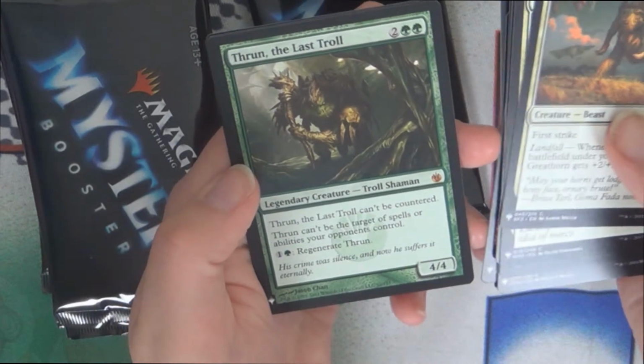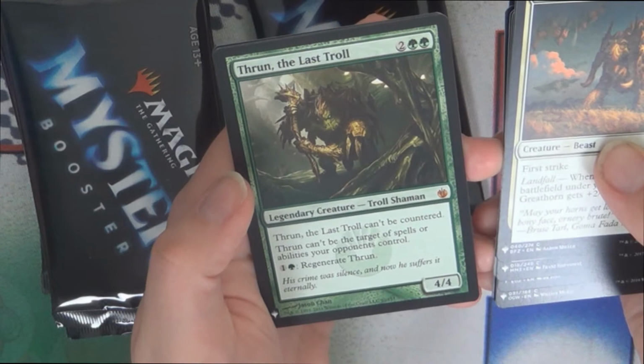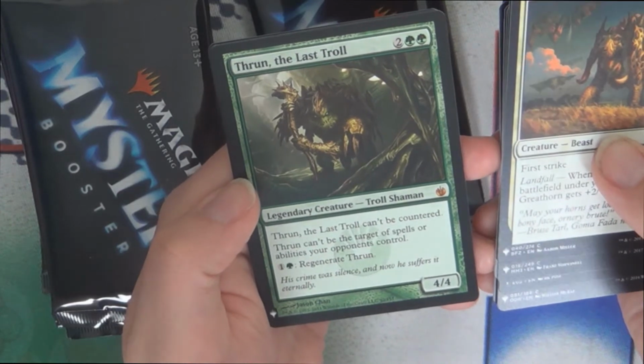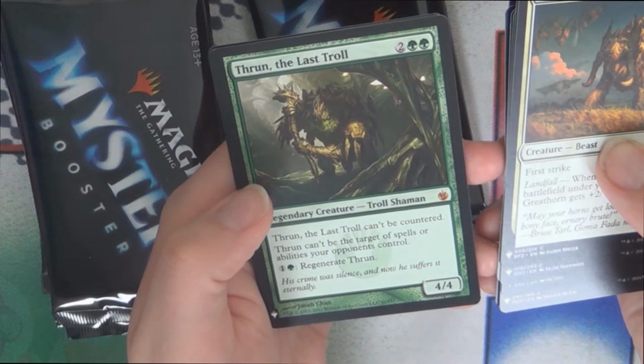We got a Thrun the Last Troll. For 2 and 2 green, he's a 4/4. He can't be countered. He can't be the target of spells or abilities your opponents control, and you can regenerate him for 1 and a green. Yeah, he's very hard to kill.